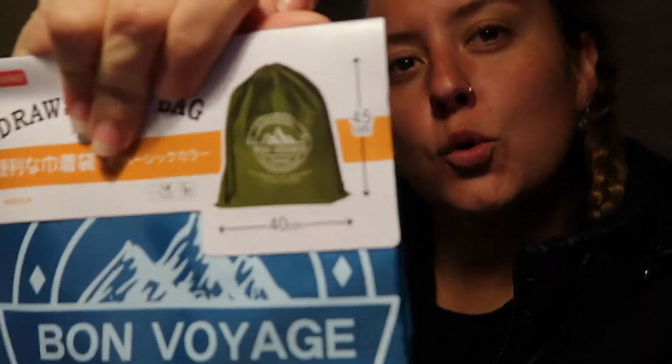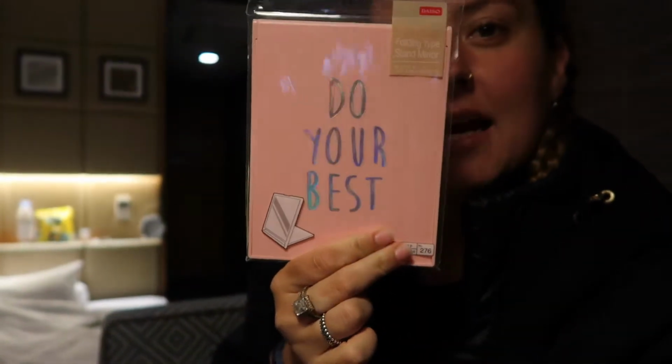So yeah, I got the mini ones of that. I also got this little Bon Voyage drawstring backpack. That's what I'm going to put my nephew's stuff in to keep it to the side so it doesn't get mixed up with everything. Next, I got my little niece a Do Your Best compact mirror, just because I also got my older one, but hers is a lot bigger that you've seen in the first lot of Daiso shopping I did. But I think she'll love that because she'll be able to sit on her desk and look at herself just like me right now in the viewfinder.